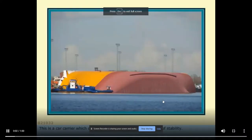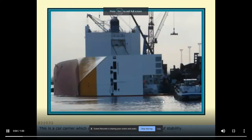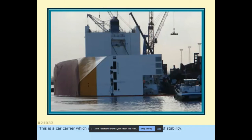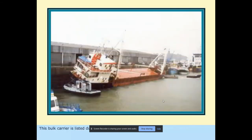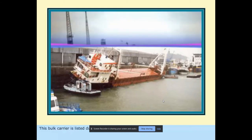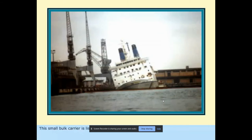This is a car carrier, which capsized due to wrong loading and loss of stability. This car carrier capsized in rough weather due to loss of stability. This bulk carrier is listed due to wrong ballast operations. This small bulk carrier is listed due to flooding in tanks.